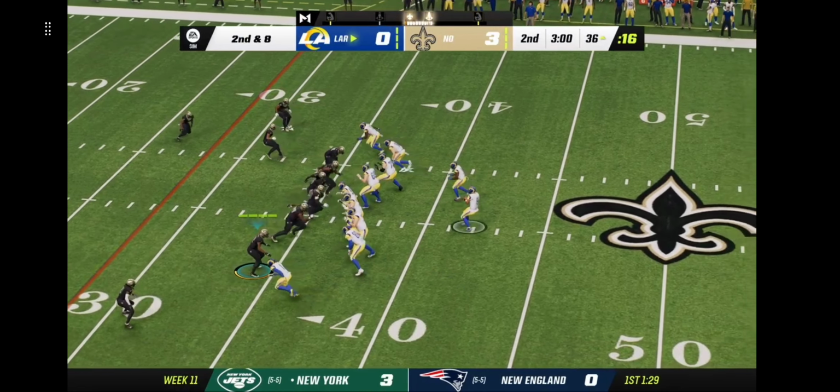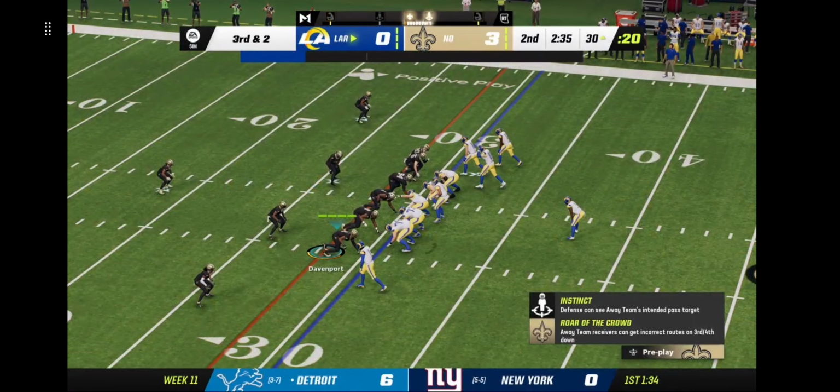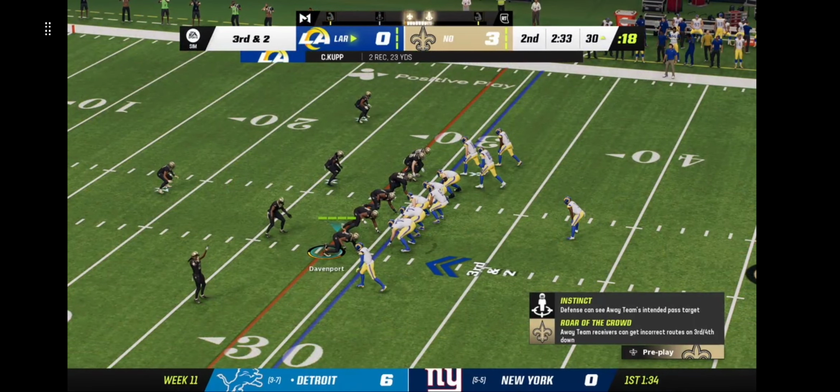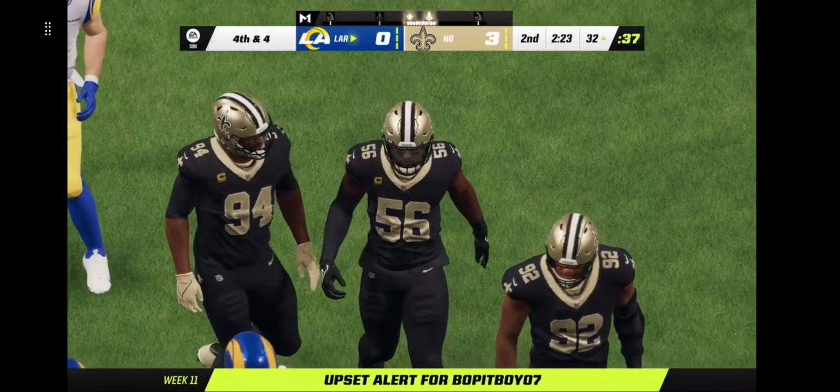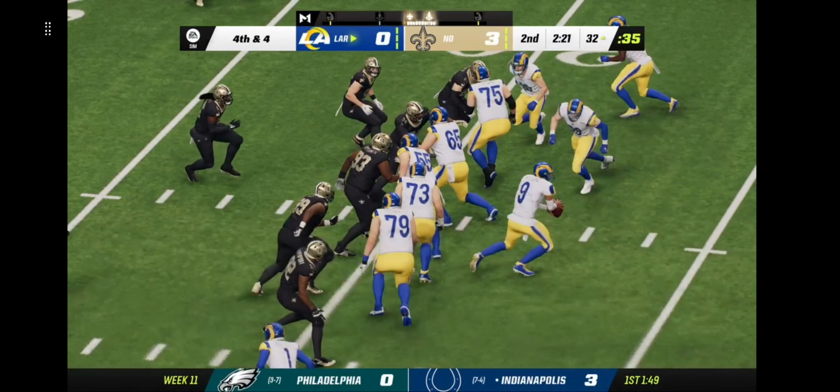A shotgun snap for Stafford. Over the middle, that's hauled in by Kupp. And he'll be brought down on the 30-yard line after a gain of 6. They'll try and run for this with Akers. Boy, no chance as he was met and dropped behind the line there. Losing 2 yards that time, and now it's 4th down.